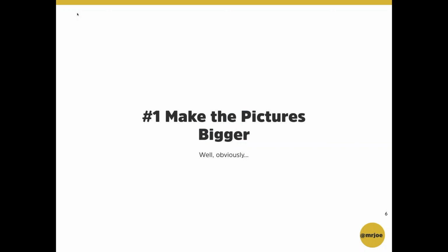So my first piece of advice: make the pictures bigger. Now, you've probably heard this before. This is probably the number one piece of advice that anybody who's a conversion rate optimization expert or a user experience expert will say to you to do: make your pictures bigger. All right, and here's why.